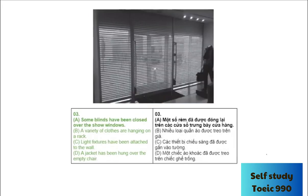Number 3. Look at the picture marked number 3 in your test book. A. Some blinds have been closed over the show windows. B. A variety of clothes are hanging on a rack. C. Light fixtures have been attached to the wall. D. A jacket has been hung over the empty chair.